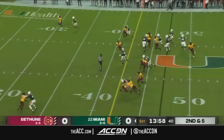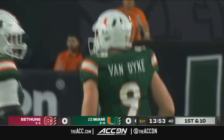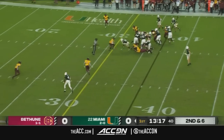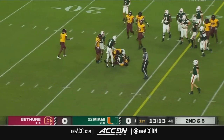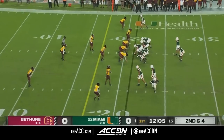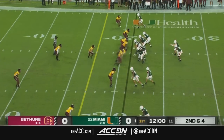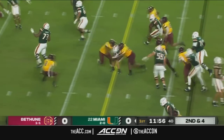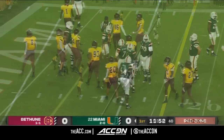The keeper by Tyler Van Dyke, and Van Dyke picks up a first down, a 6-yard gain as he gets taken down. Look for them to go play action deep over the top here soon. Miami going with tempo. Parrish gets through a tackler and is taken down after another first down for Parrish. Van Dyke, quick toss to Restrepo, his roommate, making a couple of guys miss, and picks up the first down.